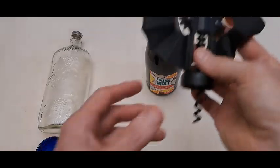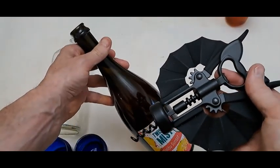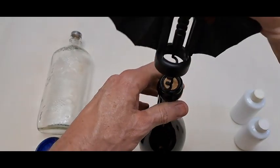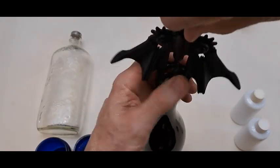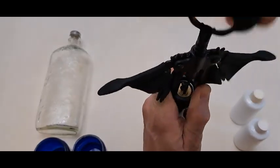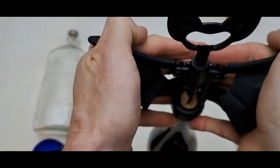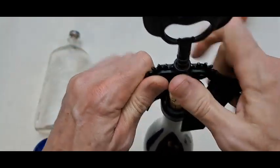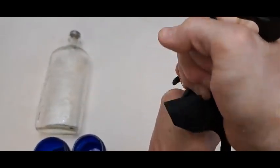All right, Jane, let's have that bat. There you go, folks. Check it out. Pretty fancy. Love it. Jane loves it. Check it out. All right, here we go. Let's see if I can get this done on camera. That goes down. There we go. Up go the wings. Now, out comes the cork. Jane, do your thing.